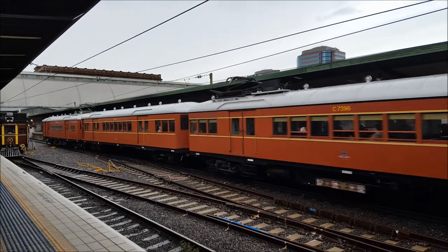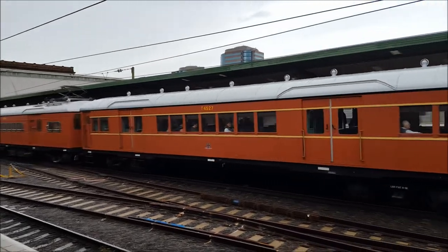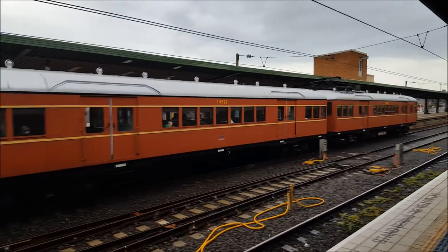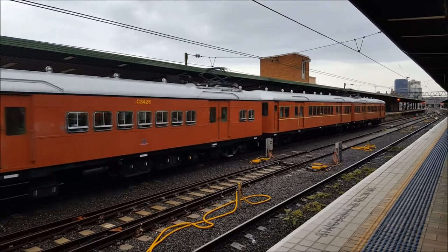Just have a look at the old railway systems and those sort of things. There you go. Are you all excited? I feel good. Is this your first time? Will you actually go and speak with the driver? Yes. Wow, you have a lovely day.